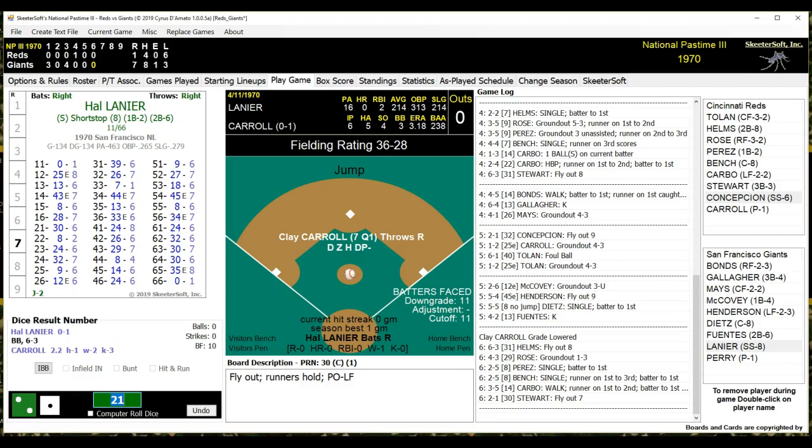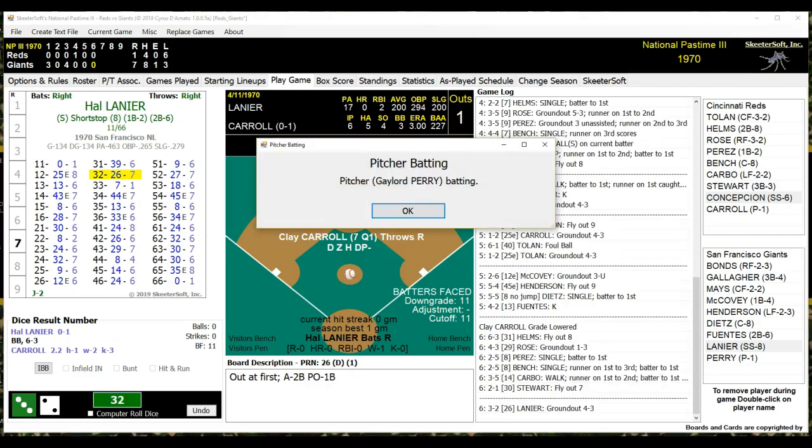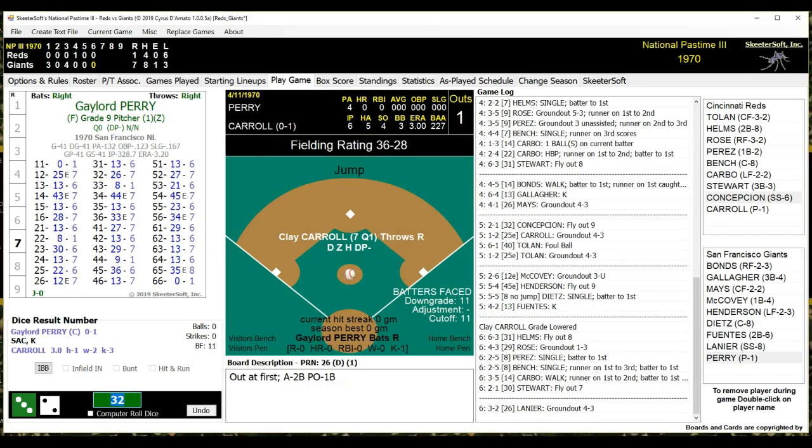Carroll back out there for his third inning of work. Carroll has allowed 1 hit, walking 2 and striking out 3 in 2 2/3 innings. So Lanier up to the plate now. Lanier 0 for 1 on the day. Walked his first time up. And he'll ground out to second for the first out of the inning.